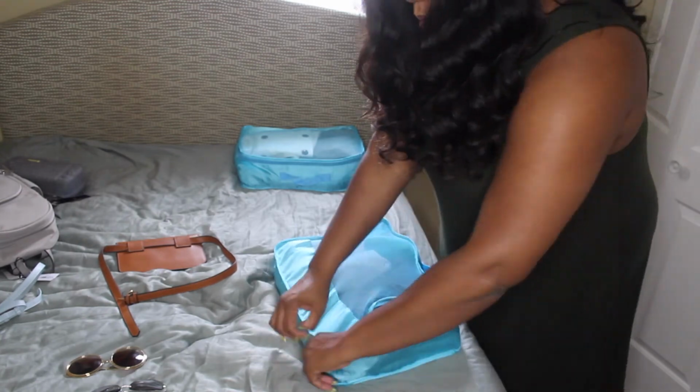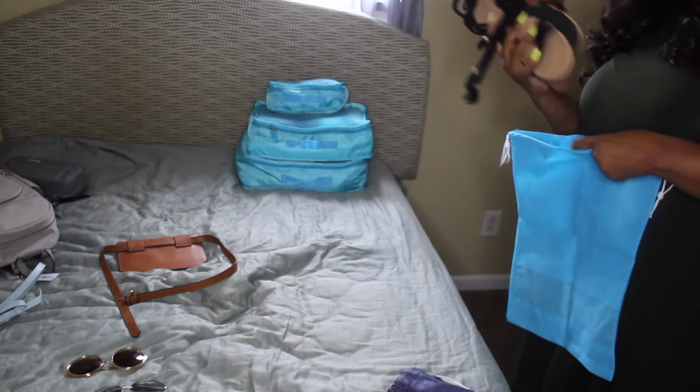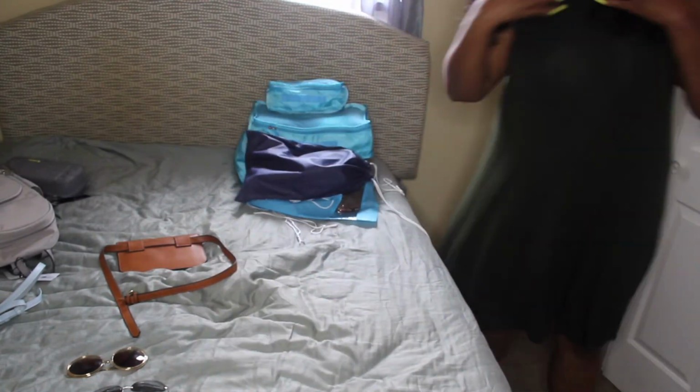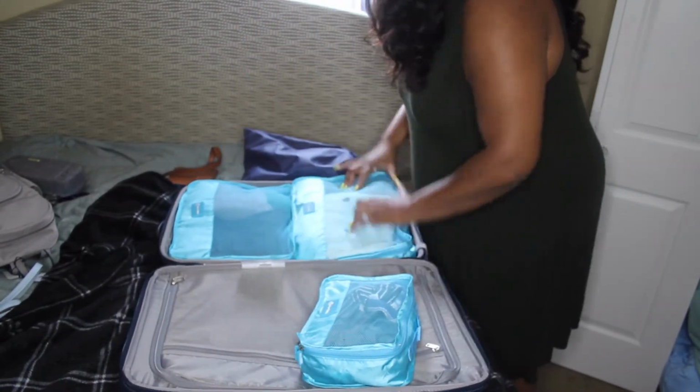I wish I knew where my luggage scale was so I could show y'all that this bag is like 27 pounds right now. And it's light, and it's really very maneuverable because it's Samsonite, and Samsonite has the best wheels. And you know, we're good. We're good to go. All right.